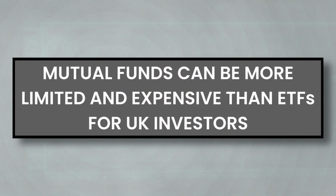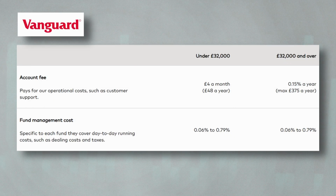While target date mutual funds are low cost, Vanguard's range comes with a 0.24% TER or OCF. Mutual funds are more limited and expensive than ETFs, and are generally only available on investment platforms that charge a fee. For example, Vanguard charges a 0.15% custody fee that has a £375 per year cap, in addition to a £4 monthly fee if you have less than £32,000 across all the accounts you hold with them. So this could be a little expensive if you're first starting out, especially if you do have the confidence to manage your own stocks and bonds ETF portfolio for a lower TER on investment platforms that don't charge custody fees for holding ETFs, such as Trading 212 and Invest Engine.